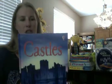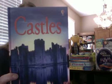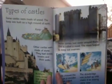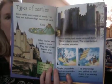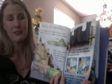I'm going to move on to our Usborne Beginners. This one is on castles, and there's over 40 titles in this beginner series. I love this series for many reasons. The pictures are beautiful. It's also a wonderful book to use to practice keyword outlines.